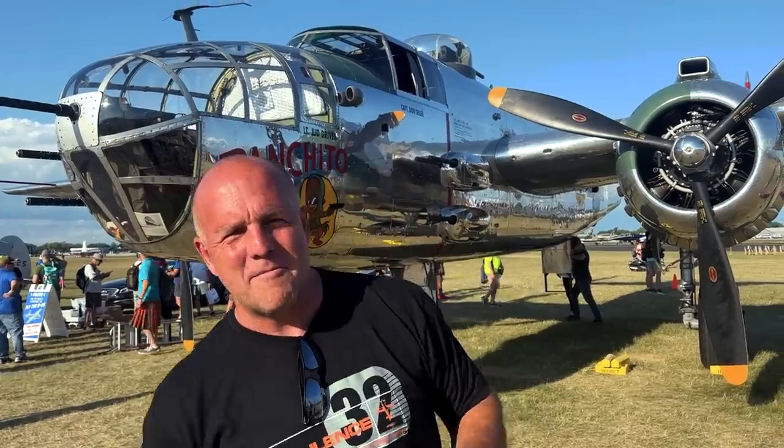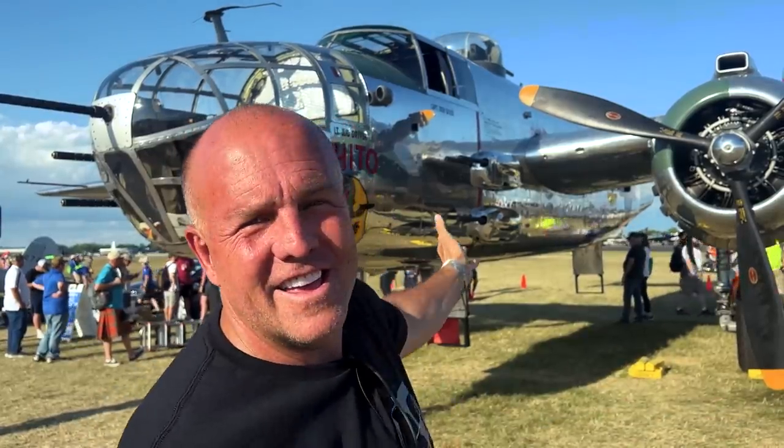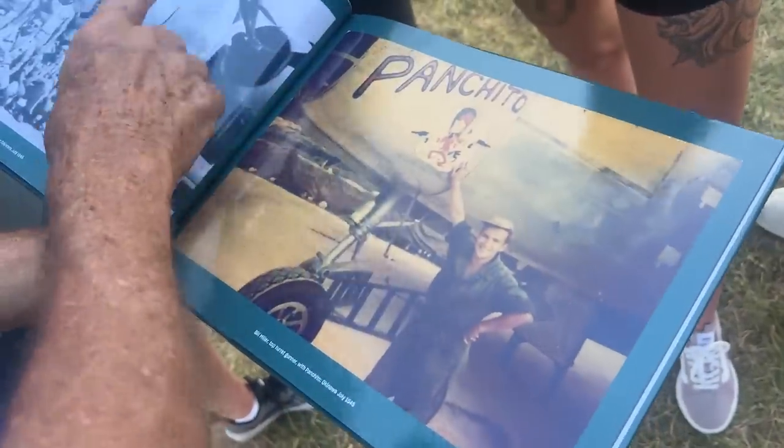Here at Oshkosh, I'm about to do something I can't believe I get to do. A good friend, I ran into him out at the seaplane base, watching the float planes take off and land. He invited me to go for a ride in this aircraft, a B-25. So my wife and I are both going up with a couple other friends, and we just met the pilot and went through the story about the complete remanufacture of this. It is mind-blowing what it took to get this thing going.